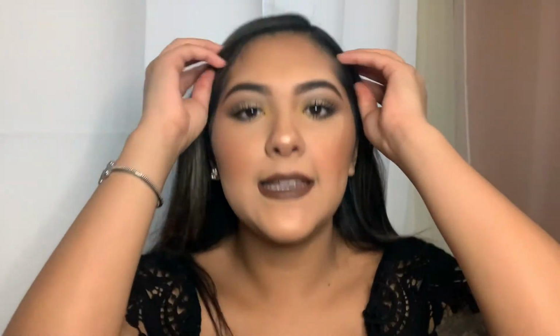And voila. So like I said, this is the lip I will do whenever I'm feeling a little more bold and I want to be a little bit more extra. I feel like it goes nicely with the eyes since it's brown, so brown lip, you know. It looks cute, and yeah.